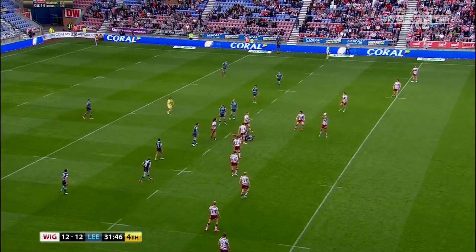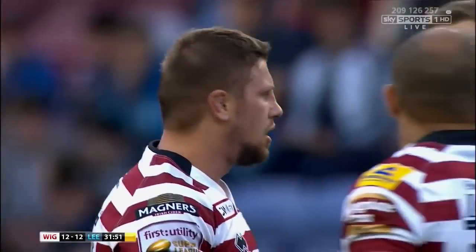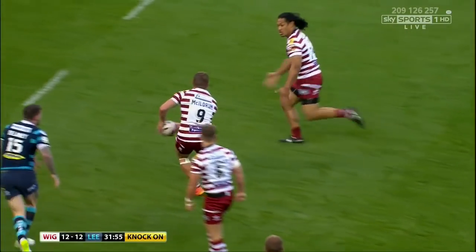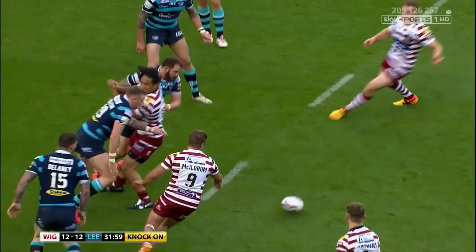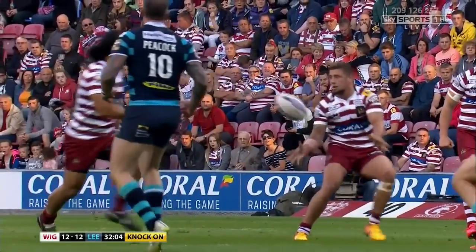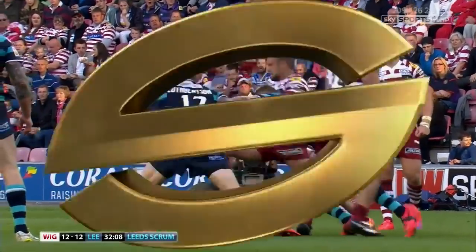Oh, what on earth are they thinking? That is a knock-on. Well, Tautai wasn't reading from the same script as McAlorum then. And they should have been. And it was forward anyway. What on earth was McAlorum doing there? And Tautai, I'm afraid, he's going through the horrors of late. He couldn't keep hold of the ball. You can't blame him for that because it was forward.